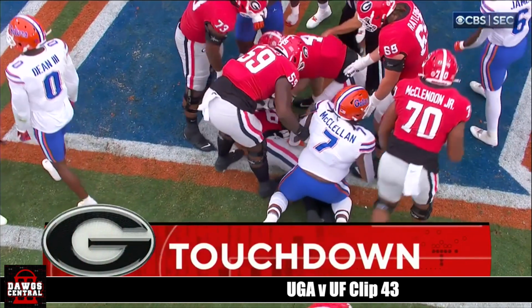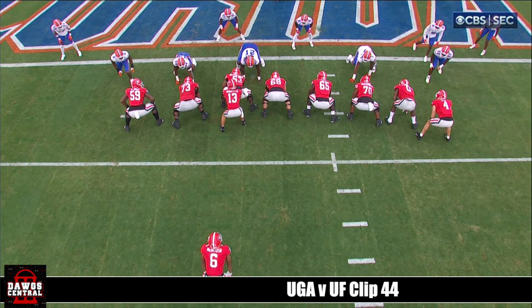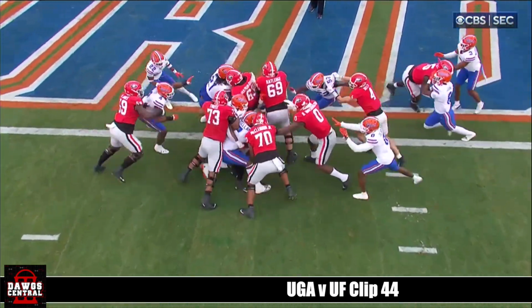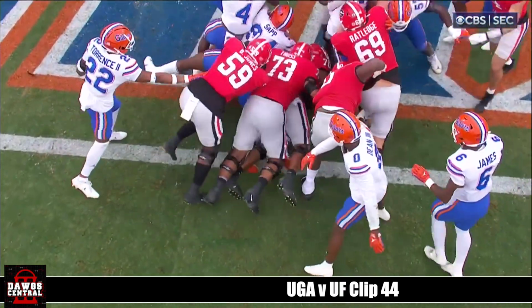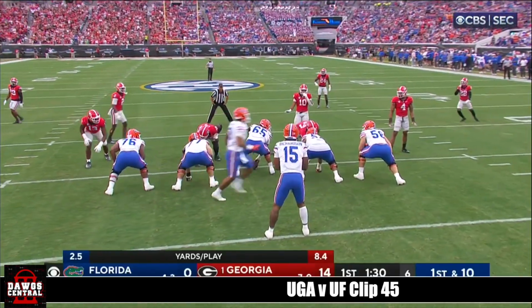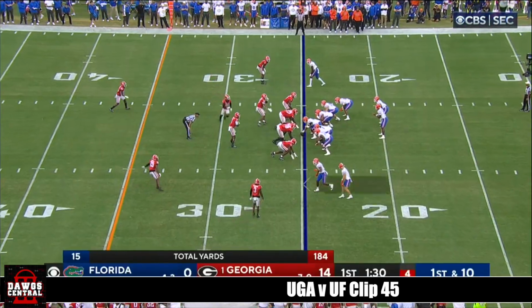Touchdown, Georgia. Runs a little bit of everything. And they know inside, you get the double team, run right at the double team. Van Pran and Ratledge run right at it. And if you need a little push, push. They go back to work here. 3rd series and down 14.